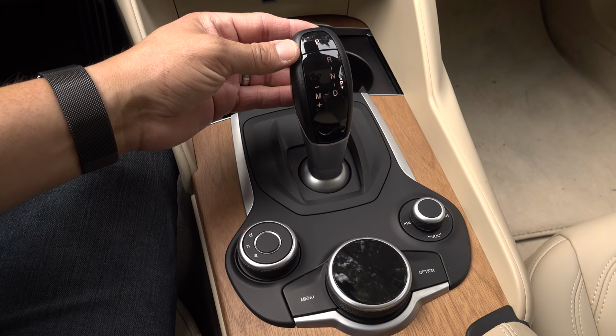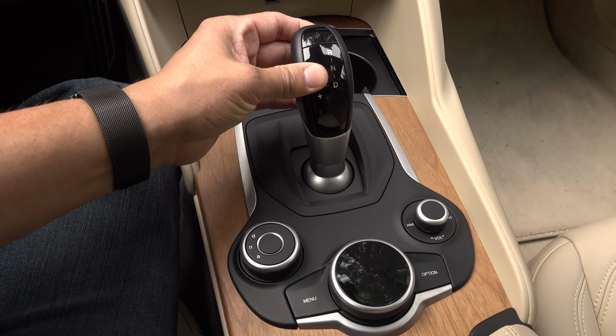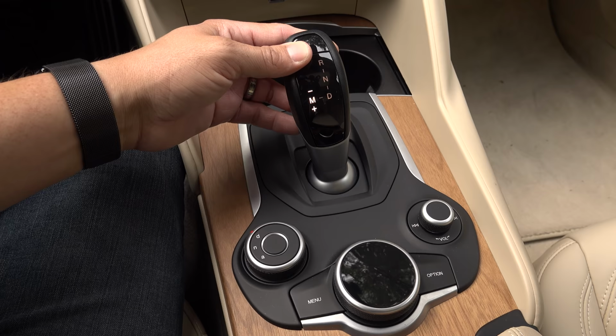The shifter is a joystick-style shifter that we see in many European vehicles. There's a button on the back. We push that in and pull towards the driver for drive, push away from the driver for reverse, and then neutral is one click in the middle. We pull over to the left for the manual mode once we're in drive, and then we toggle away from the driver for gear down, pull towards the driver for gear up. If you want to park the car, we simply press the P button right up top.